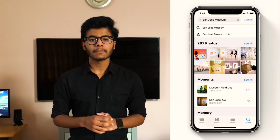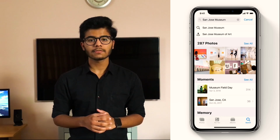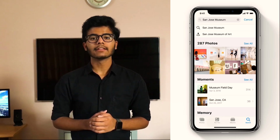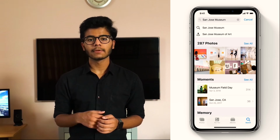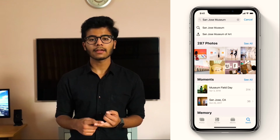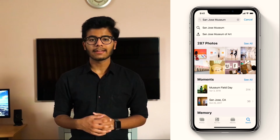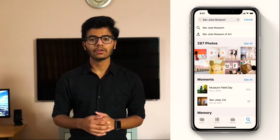Search in the Photos app got better. That means you will get better search suggestions when you search in the Photos app. And now Photos app will also give share suggestions. And there's a new tab called For You tab, where there will be memories, featured photos, and live photo loop suggestions. And it is similar to what we already have on Google Photos now.